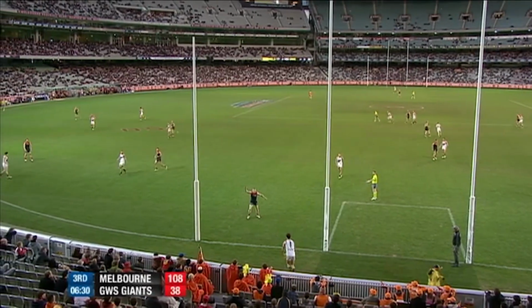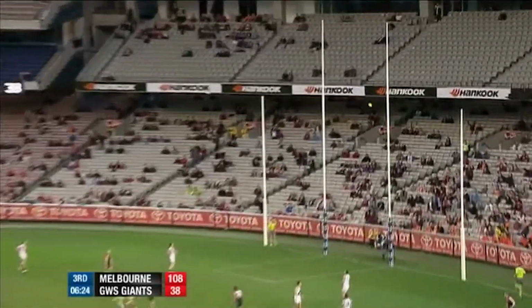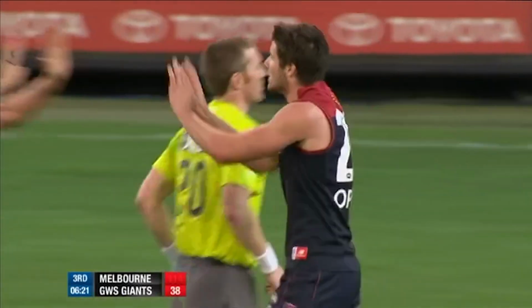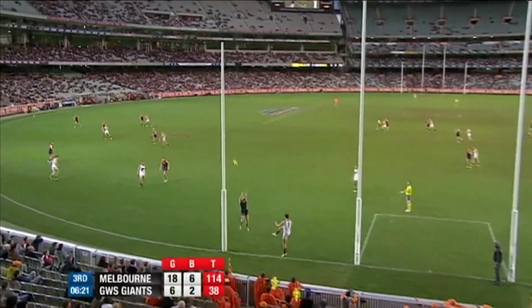Decision time now. Going to kick it long to a pack. Well, touched off the boot, so they have pressured them, and then Garland hooks it with a lovely check side. Gee, that's not for the highlight reel, is it? Garland's kicked his third. 76 points the margin then.